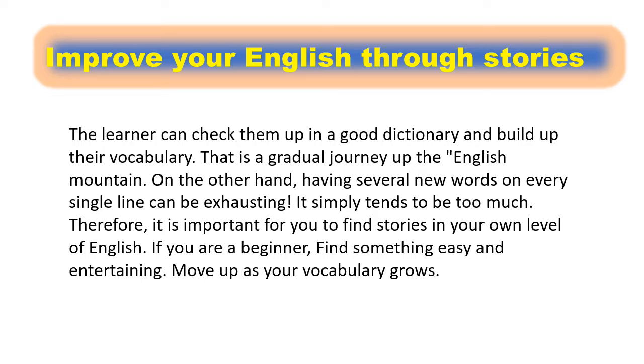Therefore, it is important for you to find stories in your own level of English. If you are a beginner, find something easy and entertaining. Move up as your vocabulary grows.